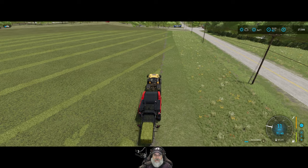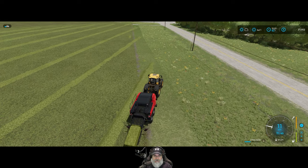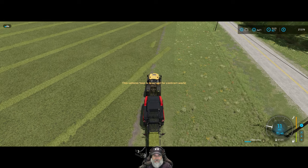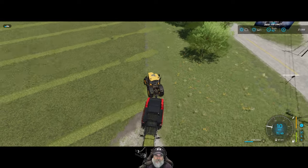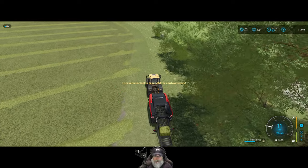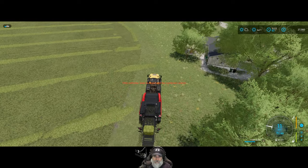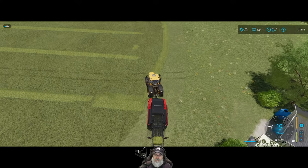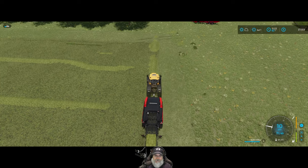We might have to do the windrower again because it looks like the AI pushed that last bit of hay out a little too far. Let's see. Yeah. All right. Yeah, we'll do one more run at the very end. Not a big deal. So that leads me to believe that maybe the next time we shouldn't windrow the outer row and just see how the AI handles it. We'll try that and just see what it does.